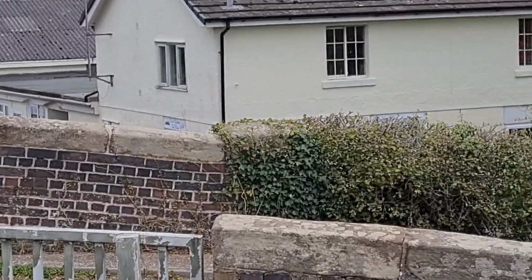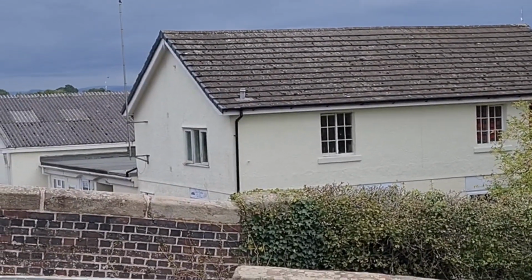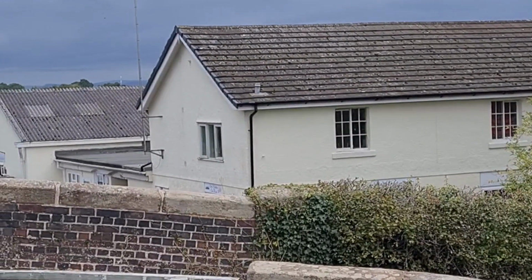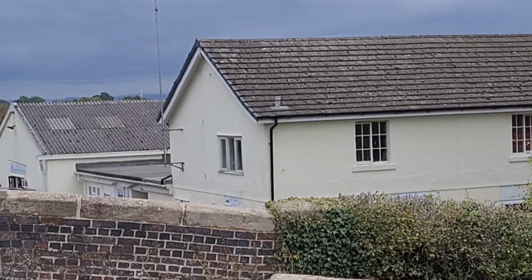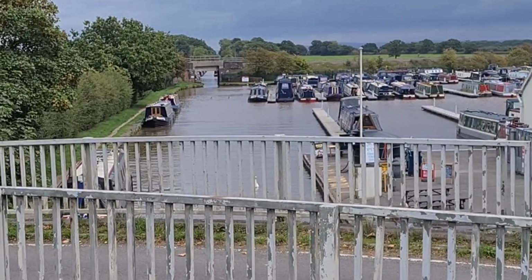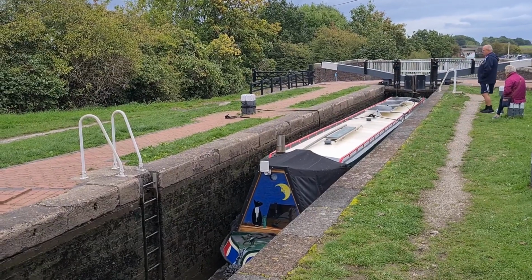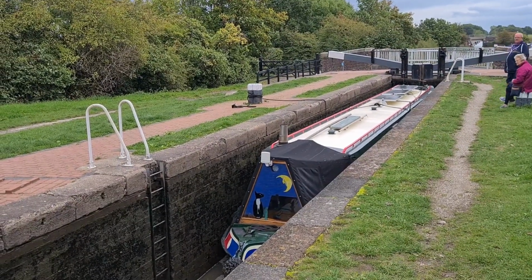In that building just in front there's the Venetian Marina Cafe, which is open. There's people sitting there having their lunch, looking out of the window. It looks very tempting, but must move on. We're in the lock and she's coming up quite nicely.